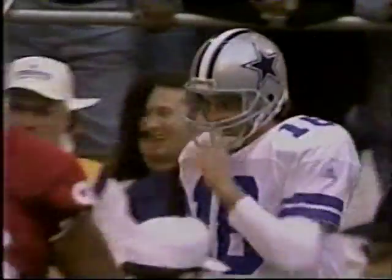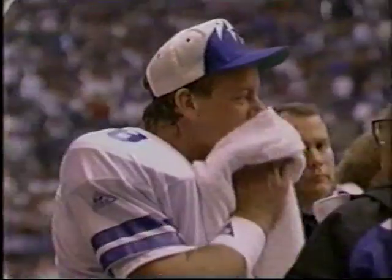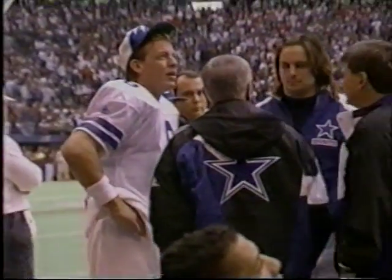Oh, and the 49ers know that, and even though Troy Aikman is not a big scrambler, Troy Aikman did have a couple of big runs in that first half, kind of calmed him down a little. Now with Bernie Kosar, they know that he can't move at all, so he's going to be a sitting target, and they're just going to rush that point.